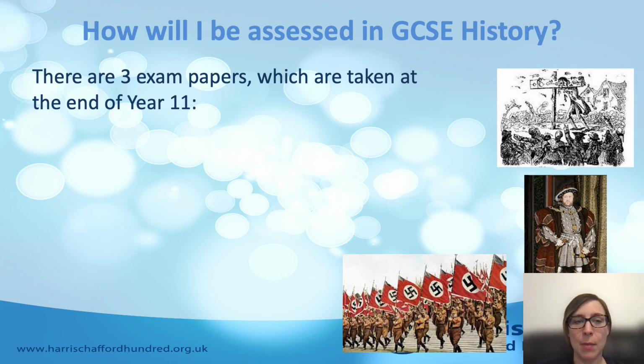So there are 3 exam papers which are taken at the end of year 11. They all happen towards the end of year 11. So we study the different topics over the course of year 10 and into year 11, and then we're examined on them at the end of year 11.